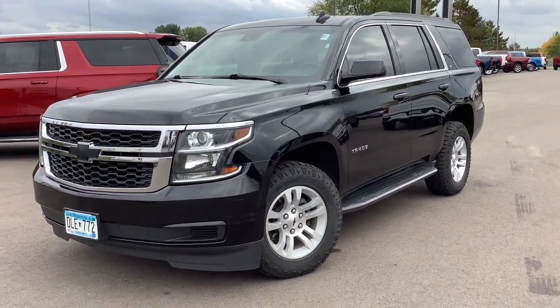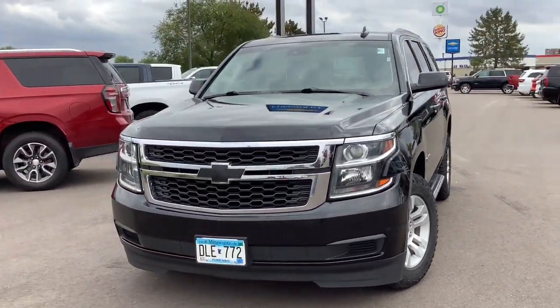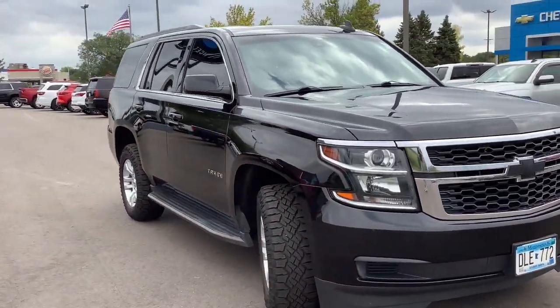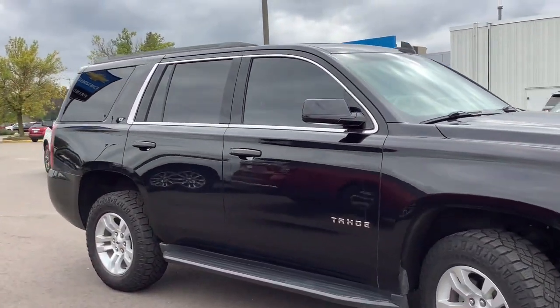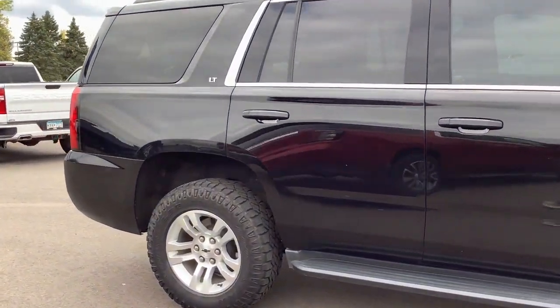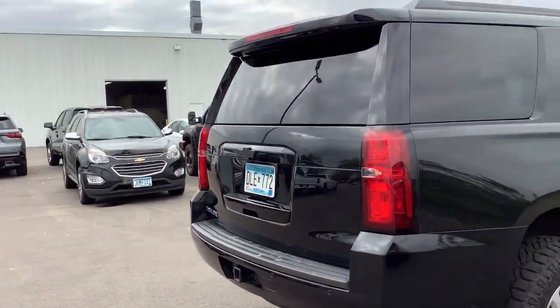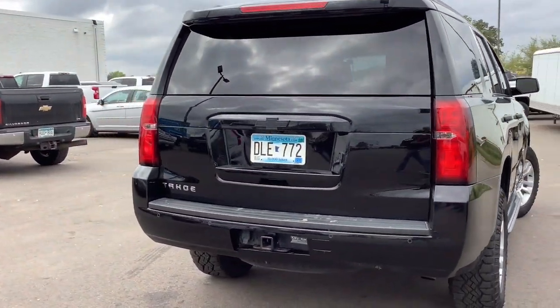You will love the features of this 2018 Chevrolet Tahoe. This vehicle is an outstanding buy with fewer than 90,000 miles on the odometer. Take life's challenges in stride in the fully capable Tahoe. Spacious and quiet, athletic and safe, it's a powerful ally awaiting your command.